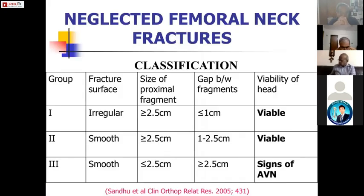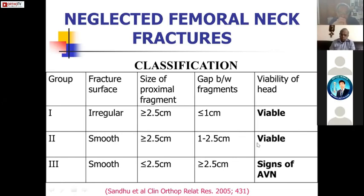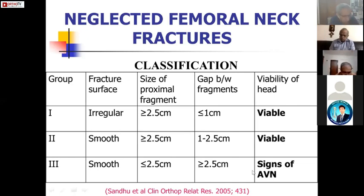There is only one classification on neglected fracture neck of femur, and that's also from India, type 1 or group 2 and group 3. When the fracture gap is less than 1 centimeter or head is viable, it is group 1. When the fracture gap is between 1 to 2.5 centimeter... when the gap is more than 2.5 centimeter at the fracture site, I showed you absorption at the fracture site, or there is avascular necrosis, it is group 3.